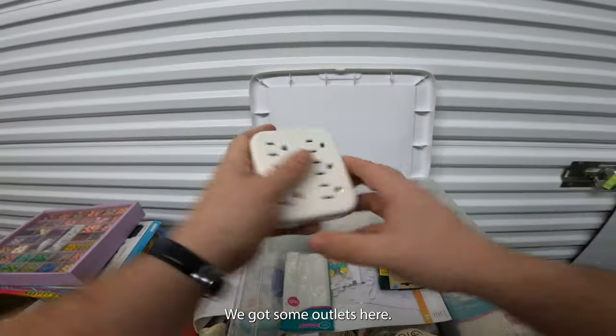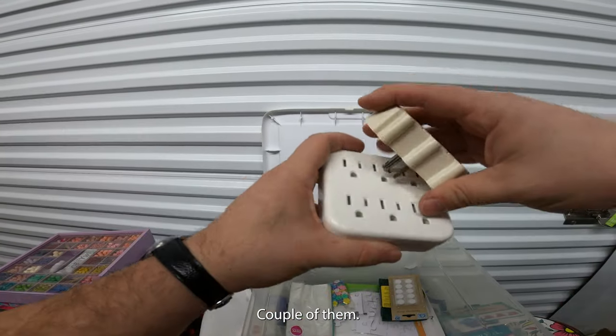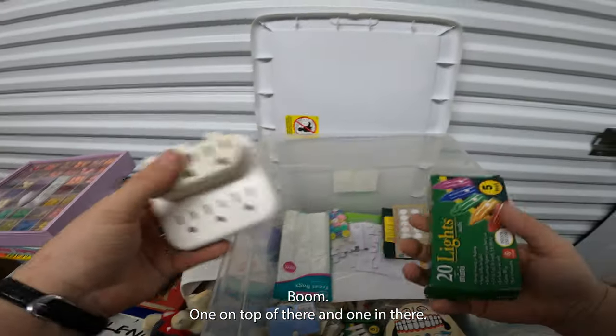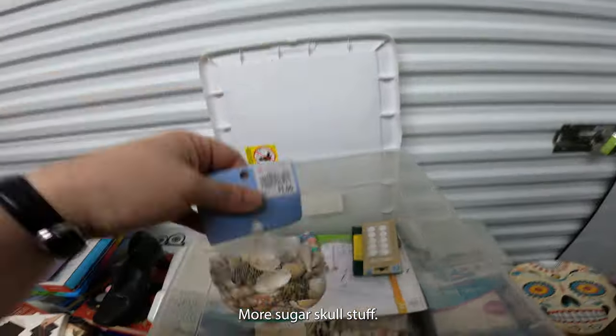We got some outlets here. That's always nice to have. Some additional outlets, a couple of them. Stack them up. Boom, one on top of there, one in there. We got some Christmas lights here. More sugar skull stuff. This is always good.